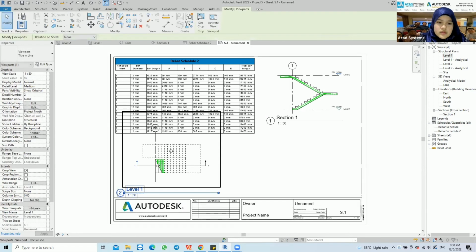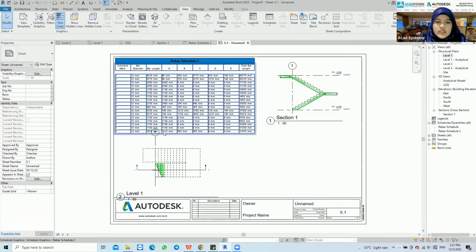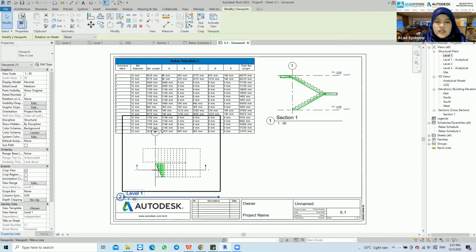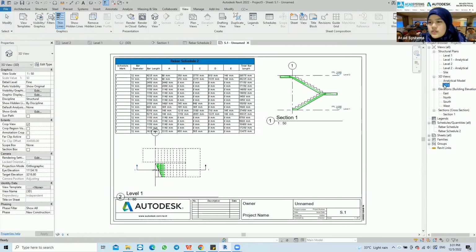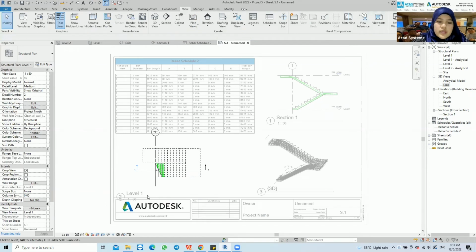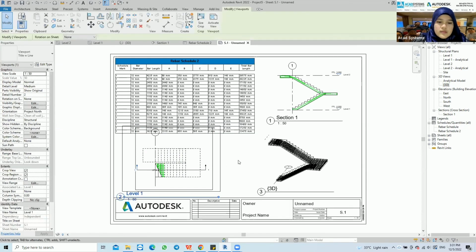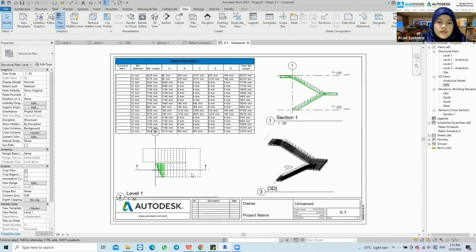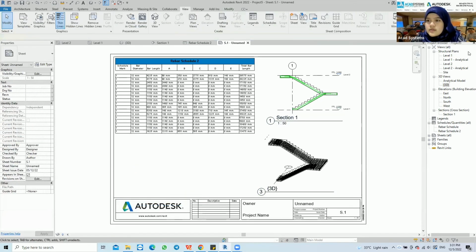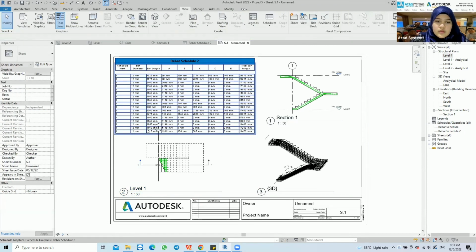Level 1. Oh, it's too big, I think. So it's okay. You can just edit it. Go back to the region and just edit the crop region, show region crop here. It's okay. So I'm going to add the 3D. Okay. So this one, you can also edit it at this title block. Okay, delete it first. Insert again. Okay, so it's extended like that, so it's okay. You can just edit it right here.